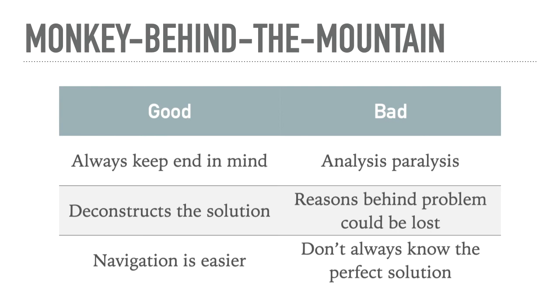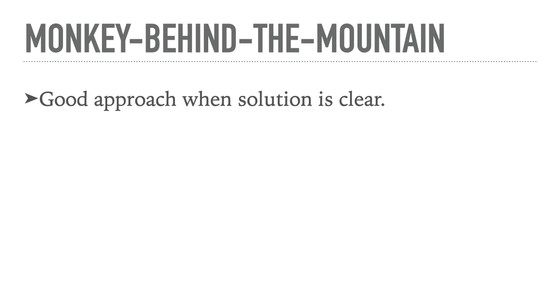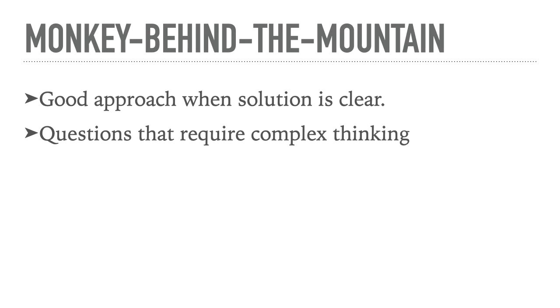So therefore, where is the monkey behind the mountain technique useful? First of all, it's a good approach when the solution is clear. Next, for questions that require complex thinking. This is lovely when you've got a big complex problem that you need to face. Lastly, multi-step solutions. In other words, the solution is not a single thing. It's more than one or two or three steps, and this helps you break it down into all of those steps. Physics, as well as Maths Paper 1.